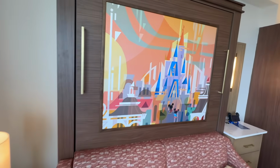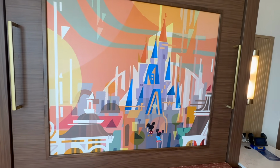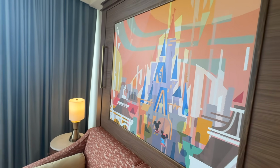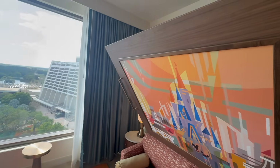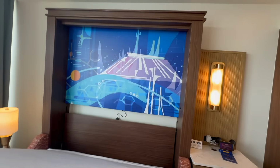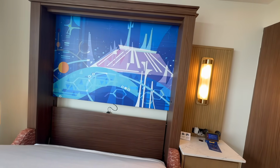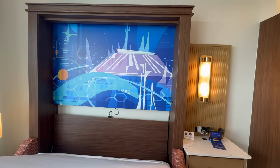Let's check out this artwork a little bit more. Again, I think this is what makes this room special. They did a perfect job of tying in the Mary Blair artwork to this refurb. I'm gonna pull this down as best as I can. So check that out. You have Spaceship Earth, and I believe a little bit of Tron Light Cycle Run going on right there. Definitely an ode to Tomorrowland.